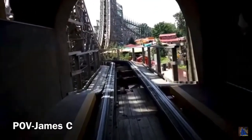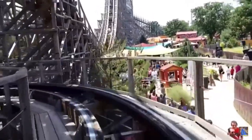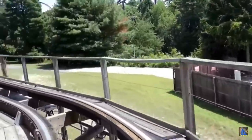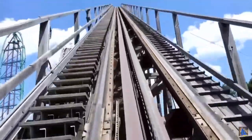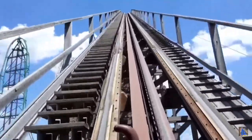Alright, so for the layout, you're going to come out of the station into a little straight section, and then you're going to go into a left-hand turn right here. Then you're going to go straight into the cable lift, which is 181 feet tall. I think it's probably about 16 or 17 miles an hour, so it's pretty fast.